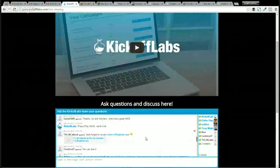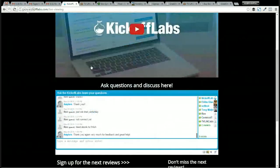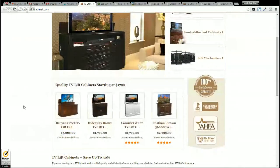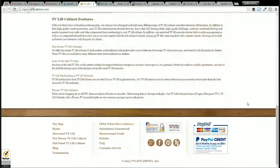TV lift cabinet. Could you tell me what the main goal is on the page? Okay, so what's your main goal? You want somebody to actually land on this page and to do what? Do you want them to call you guys? Do you want them to start going through your actual stock, through your inventory? Do you want them to click a buy now button, which there's no buy now button here on this actual page, which is something that I would actually change.